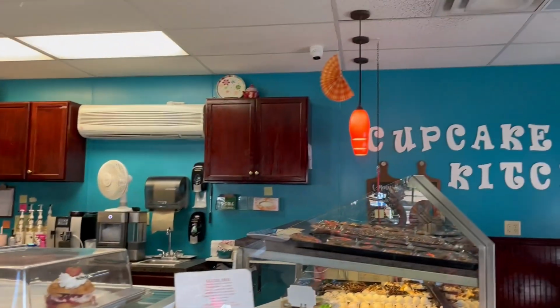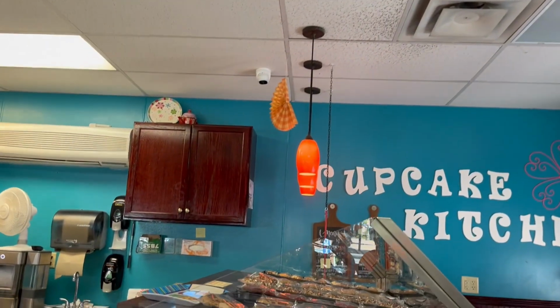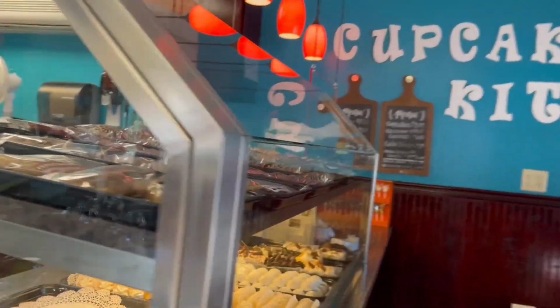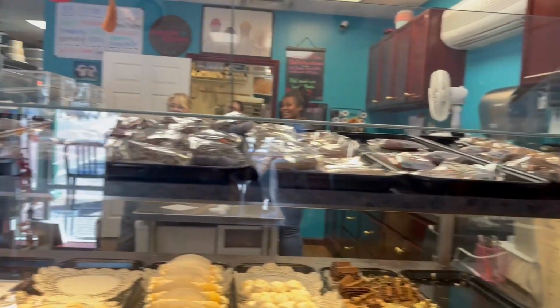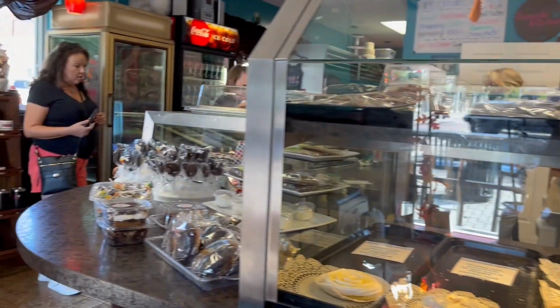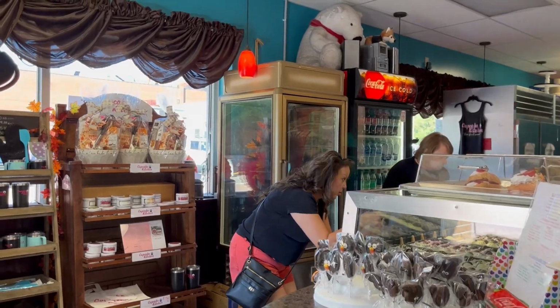And they had different pastries as well. So of course we had to purchase some because, as you can tell, I'm super skinny. So we enjoyed the cupcakes later on. Yeah, that was so fun. Yeah, so then after that, we drove to Georgia Winery.